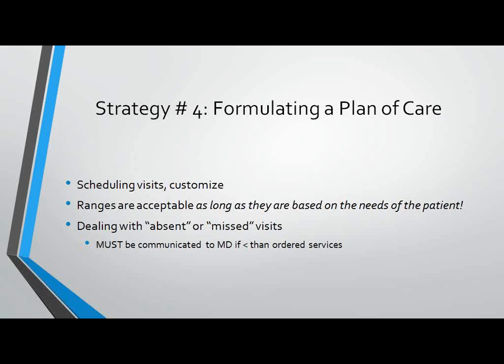Even if the patient has a doctor's appointment and the visit frequency falls below, you still need to notify the physician. And there are a couple of ways to do that. I've seen people create a simple form and then they fax it to the doctor's office to let them know that the visit frequency fell below for whatever reason, and the patient did not get seen as they were ordered. But keep in mind, if you write your orders 1 to 3 times a week, you do have a little bit of wiggle room with that.